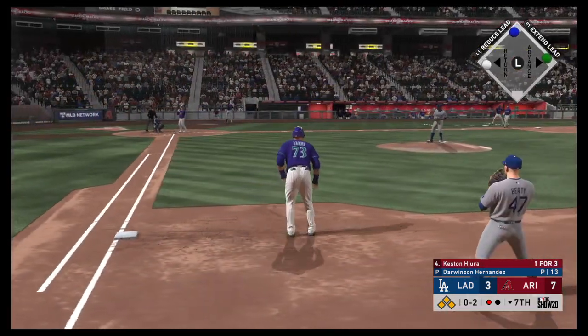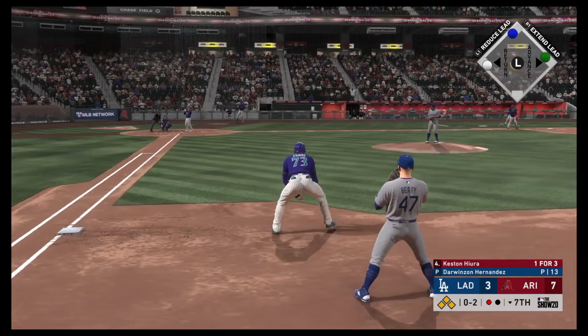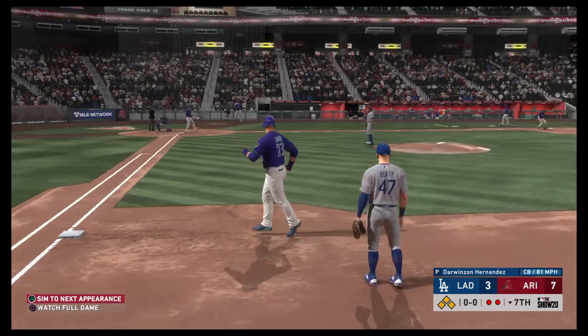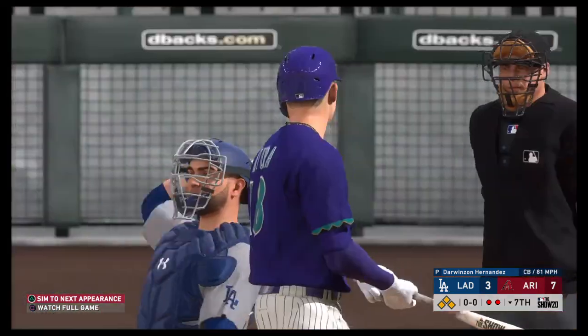So here's the cleanup hitter, Keston Hiura. He's got a hit in 3 at-bats to this point. Swing and a miss, and they'll dodge a major bullet that time. 2 away.